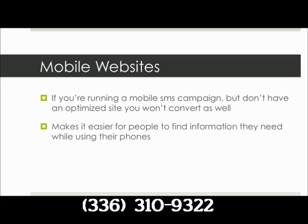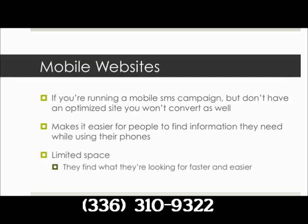Because as I said, it just makes it easier for people to find the information they need while using their phones, because there's limited space. Basically, all it means is that people find what they're looking for faster and easier because there's not all this other stuff on there to distract them from whatever it is that they're trying to find.